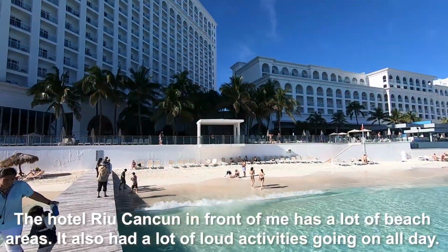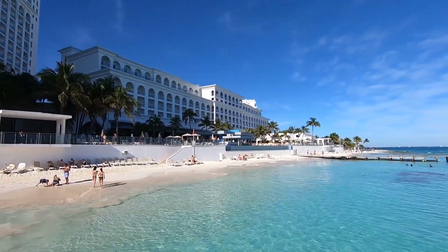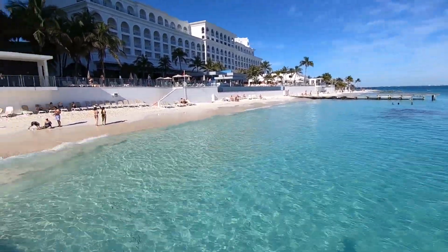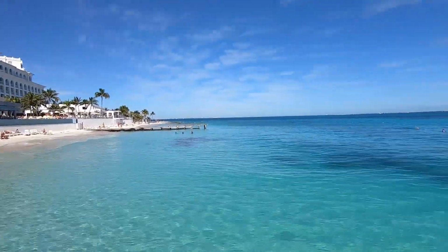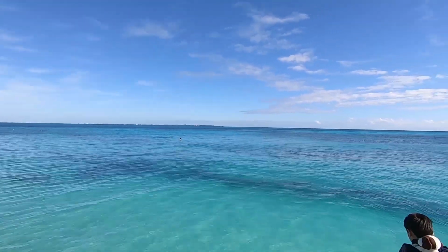Right now we're on the edge of the Rio property, and as you can see up there is a giant infinity pool overlooking the beach and the water. This beach area on the other side of the Rio is good. People are out there swimming. It's got a longer area where you can swim.